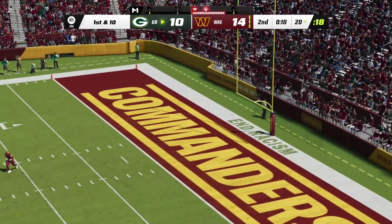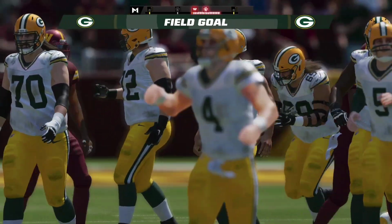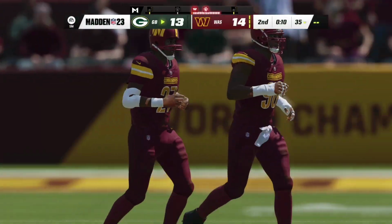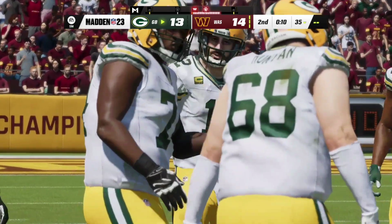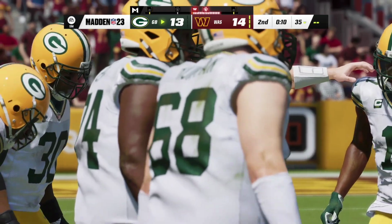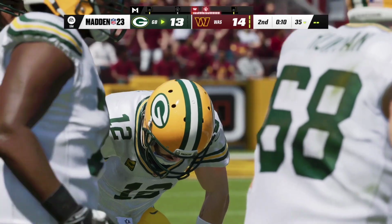The kick by Crosby is good, and the lead is down to 1 now at 14-13. So the 3 points here, they're still down, but they put somewhat of a dent into that lead going into the break. Anything helps when you're trying to chip away at a lead, but they do know that they're going to need a little bit better effort in the second half.